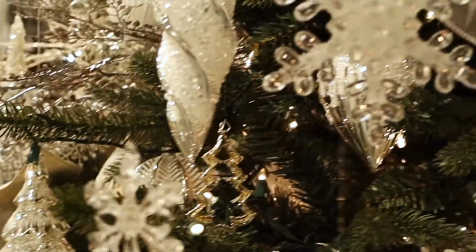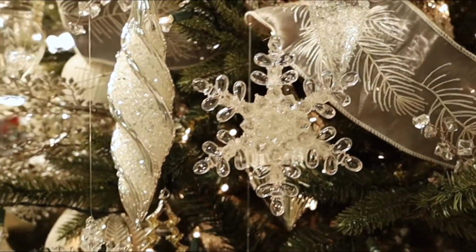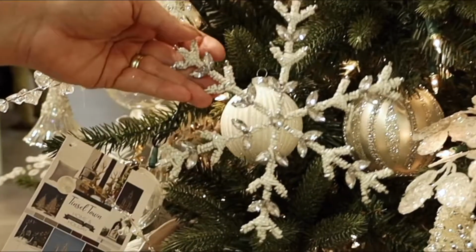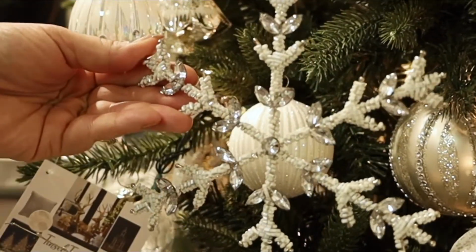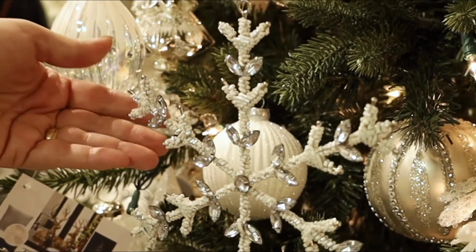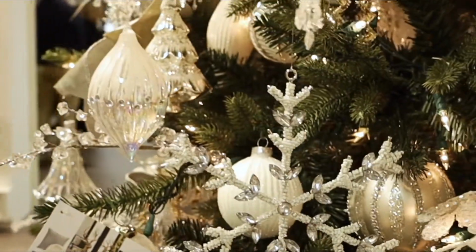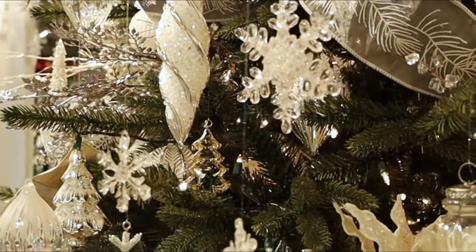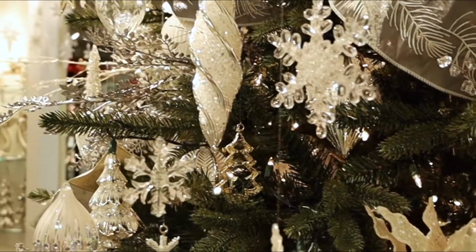Another snowflake that is doing really, really well is quite a large snowflake, and this one is a beaded one with some rhinestones. See, these are rhinestones right here. And then these little white beads across the metal snowflake. And this large snowflake is doing great for us too. Now, a couple of the things on this tree that I want to note to you that are really hot on the designer tree are 2 stems. And they have a completely different look.